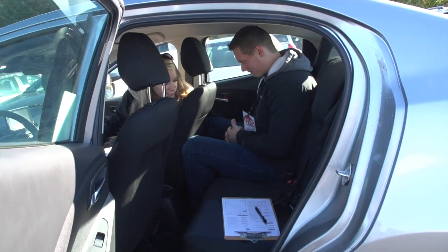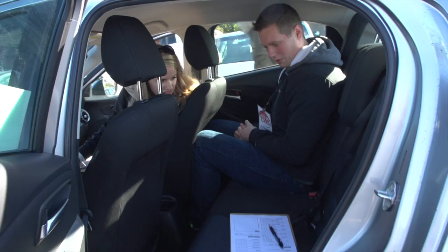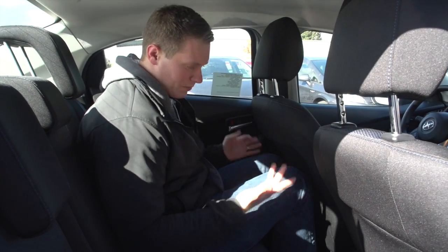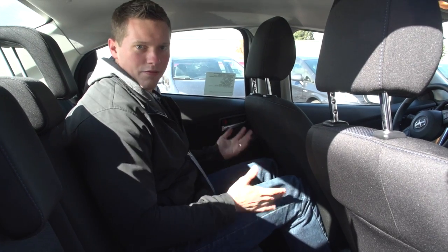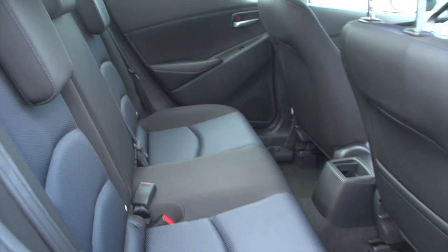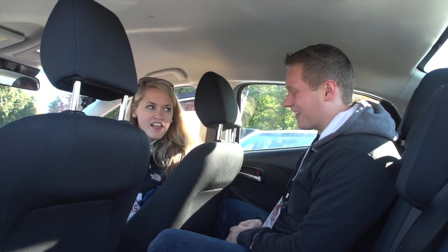Not too bad. I mean, it's definitely tight, but it's not any worse than any other car in this segment. I'd say it's about the same. My knees are touching, but just barely. I can put my feet under. To fit 4 people in this car, I think you could. They couldn't all be 6 feet tall. For the price, you get a lot of sweet stuff.